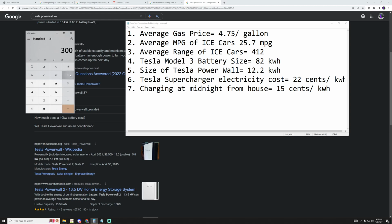So 300 miles divided by 25.7 means that it's going to take you 11 gallons if your car is 25 miles per gallon. So that's to go 300 miles. And then the price of gasoline, 4.75, which is going to be $55 to go 300 miles. ICE car, 300 miles is going to equal $55.